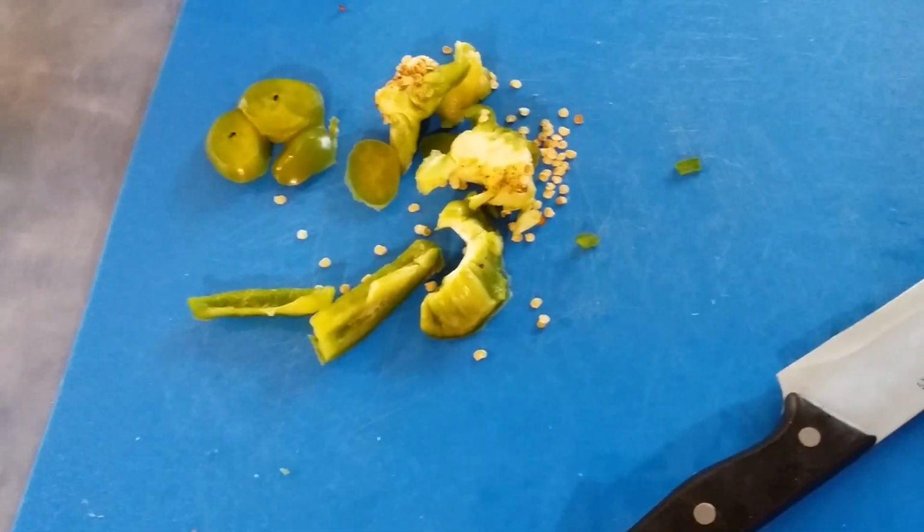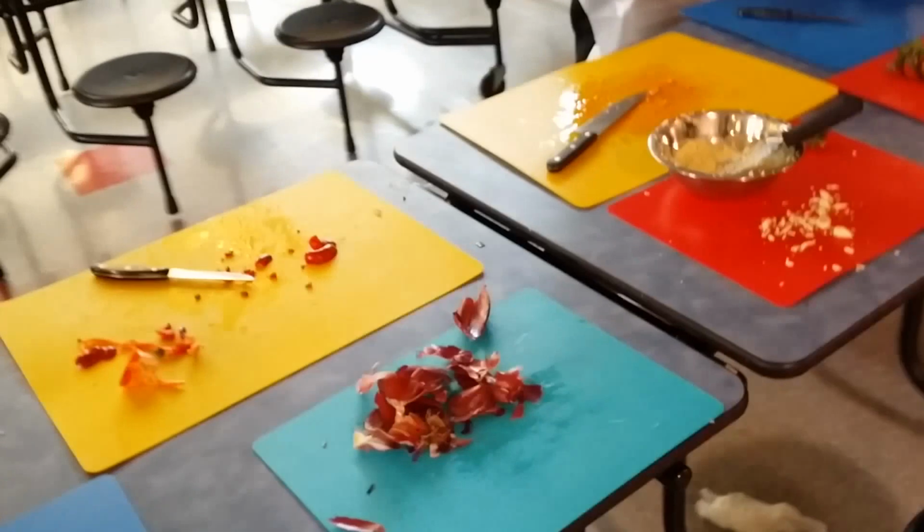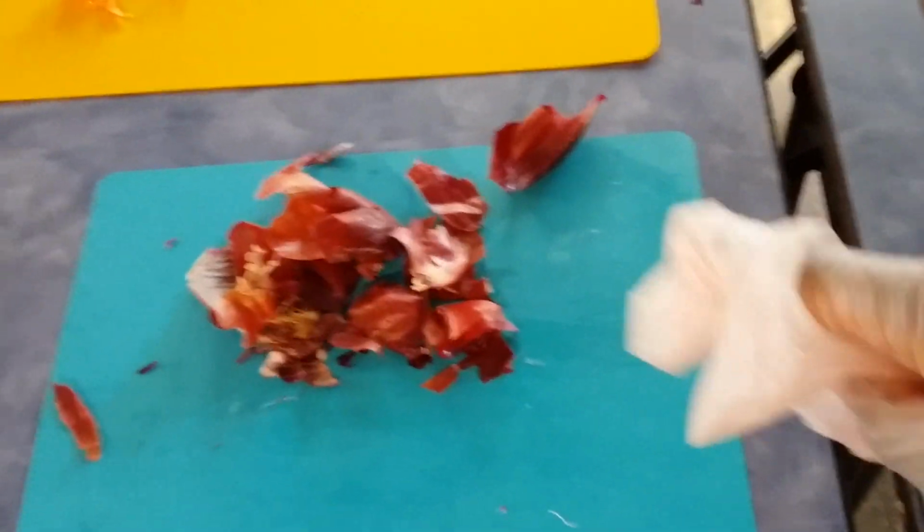Zaire is over here working with the green peppers. Can we move? You alright, Dan? You alright? Working with the green peps. Right here we had the onions, man. This is that hard duty work right here, dog. Ever working with these onions?